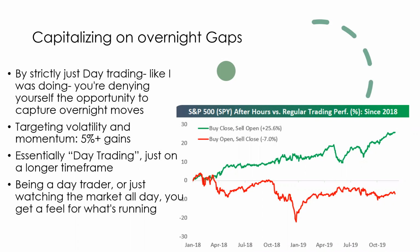I want to start off talking about this chart I have down here. This is the SPY after hours versus regular hours trading performance since 2018. I know this data goes back longer, maybe 15 years or so was the furthest back I've seen. If you look at the green line, this is buy at the close, sell at the open. The past 2 years, you've been up 25.5%, based off a very simple strategy: buy at the close, sell at the open. If you buy at the open, sell at the close, you've been at negative 7%. That is a huge disparity.